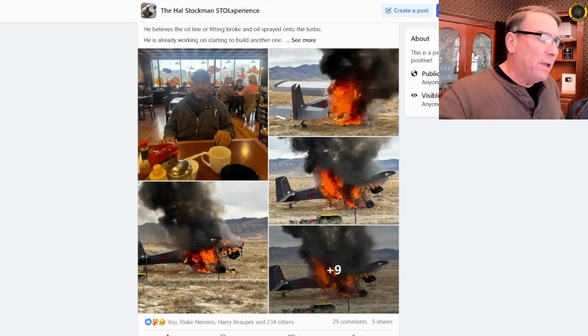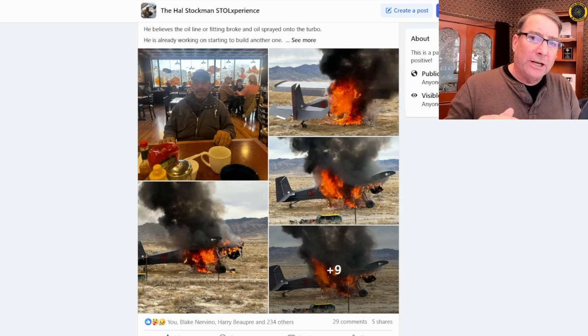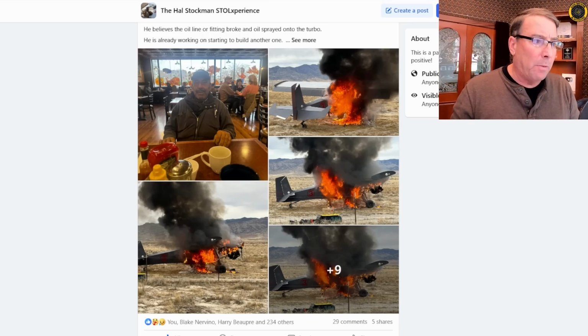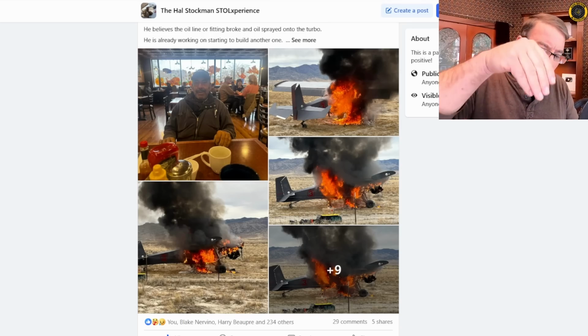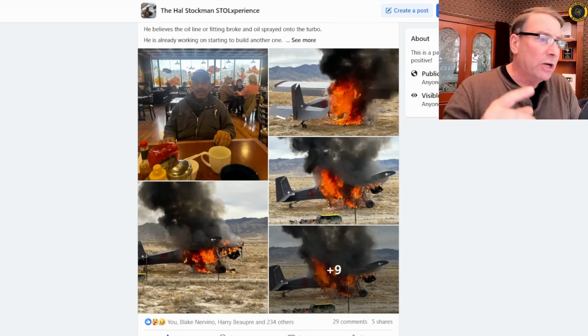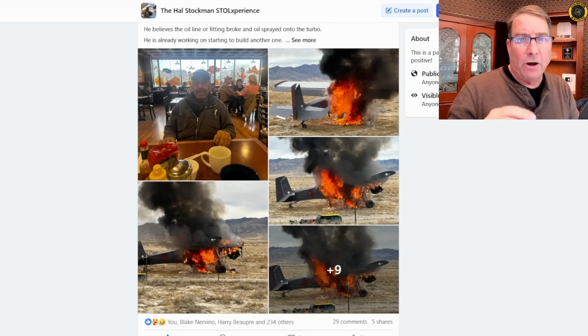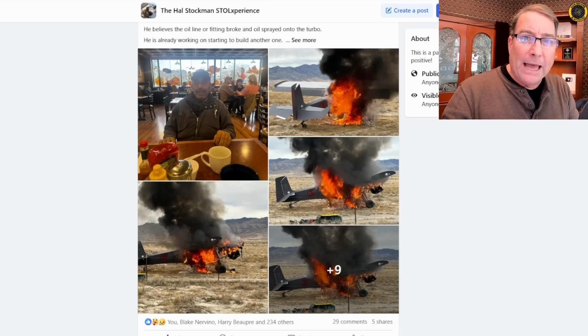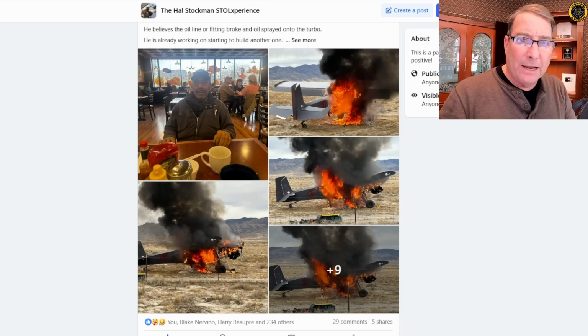Another thing is, even though you've got the engine shut down, the propeller is still windmilling. It's a single engine airplane. There's no feathering of the propeller. So as you are diving the aircraft and the propeller is windmilling, the oil pump is still turning, and so oil is still being produced. So if this was a failure of an oil pressure line, specifically to the turbocharger, that oil would still be getting pumped out, further feeding the fire, even with the engine shut down.